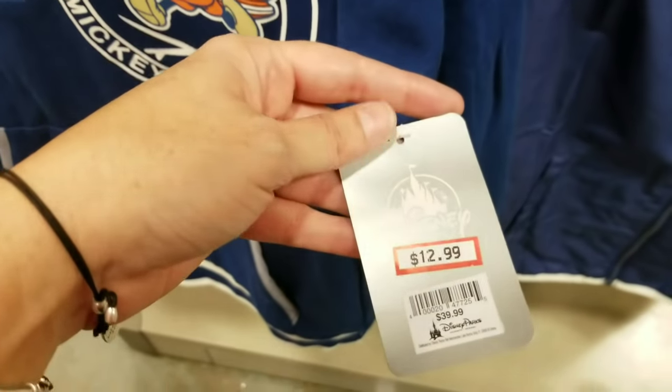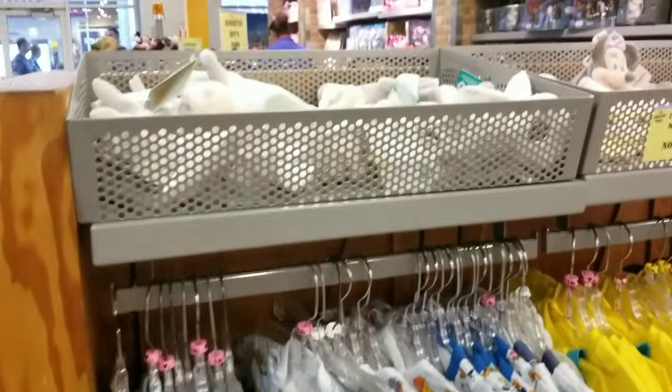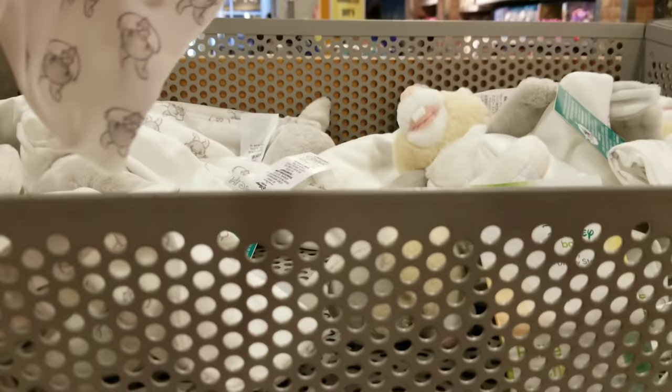This one's only $12.99, and it was $40. This one also is really cool. Good for the rainy days that we have here in Florida, for sure. $14.99. And they have some baby stuff. The soft blankets are $6.99. Over here we got Thumper, super soft and cuddly.